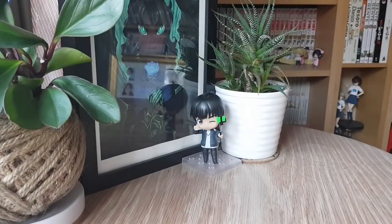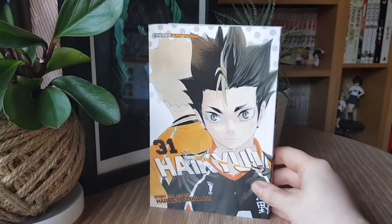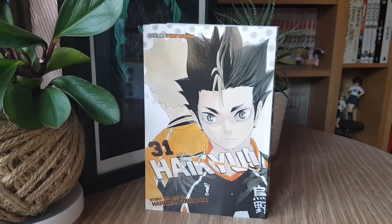Next, we have the most recent volume, I believe, of Haikyuu, volume 31 by Haruichi Furudate. I said I was going to take a break on this series, and I did wait a while before picking this one up, but I also read these chapters on the Shonen Jump app and enjoyed them so much and was so excited, and it was a really good price, so I jumped on it. Even though this is over 30 volumes long now, this series never ceases to get me really excited. I always have a really fun time.